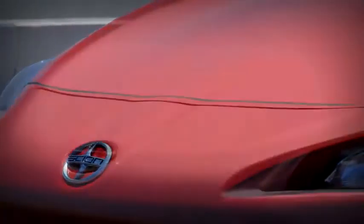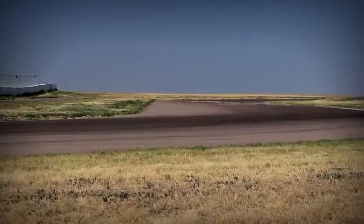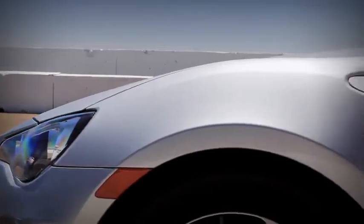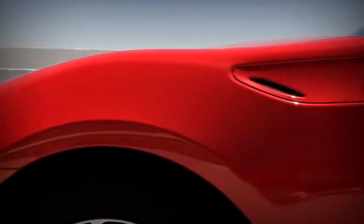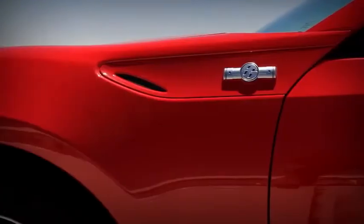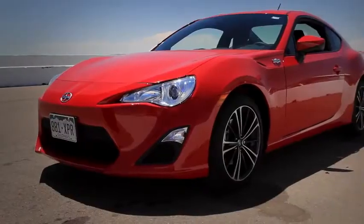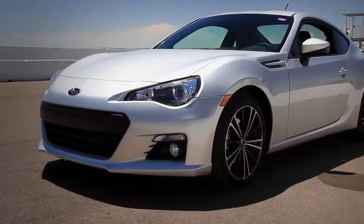The Scion FRS and the Subaru BRZ. It seems like everybody's talking about these twins, and we've even got a big road trip review coming up against their competitors. But when we found them both together at a track event, we knew we had to do a head-to-head.